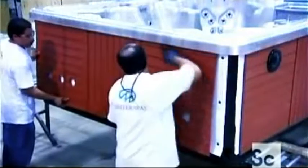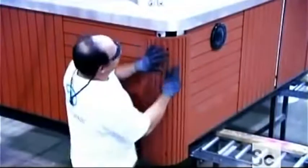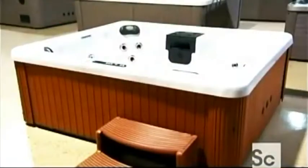They mount the exterior paneling and drill through the insulation to vent the pumps. Corner molding gives the paneling a nice finish. This hot tub is now ready to make waves in the neighborhood.